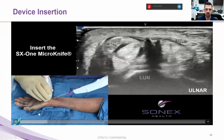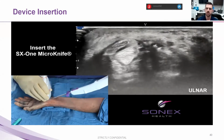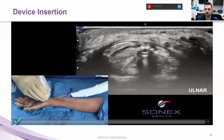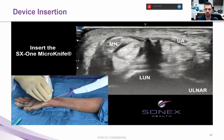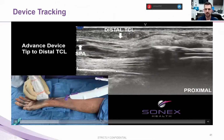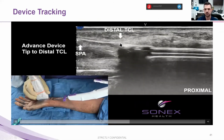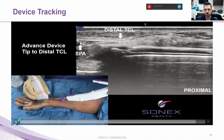Then once we've done that, we can, again, make a little incision. Usually there's a little blunt dissector that you can use to make sure you can pass all the way through. And then you're going to take the device and slide it down underneath the transverse carpal ligament in that short axis where the device is out of plane with the probe, and then turn to the device long axis and see that it's making it all the way down to the distal transverse carpal ligament. And you're staying shy of the superficial palmar arch.